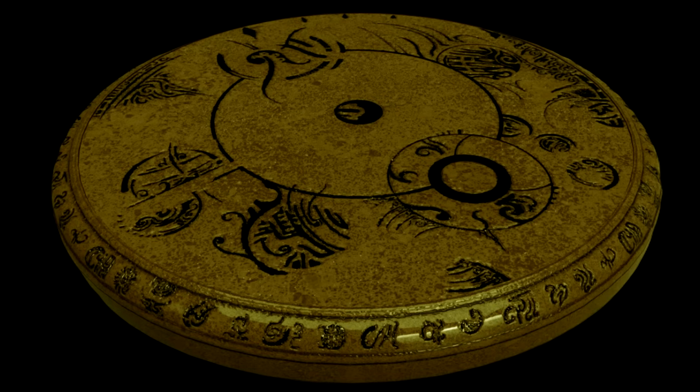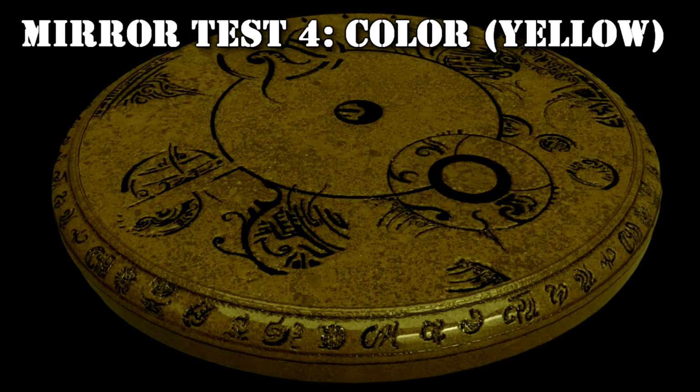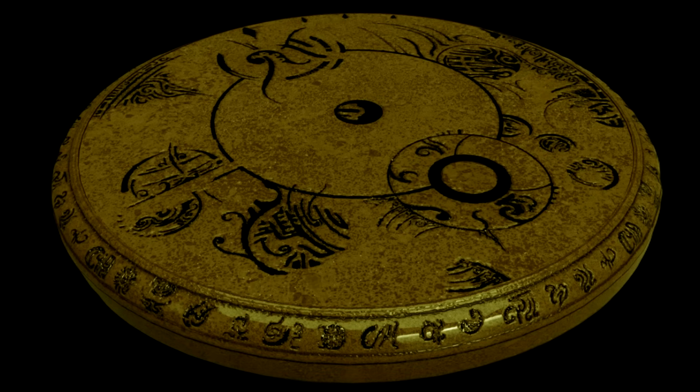The next test is classified as the Yellow Test. Mirror Test 4. Color: Yellow. D-Class subjects no longer authorized for testing. Testing focus has been shifted to data collection after analyzing the articles brought back from the previous 3 tests, to better understand the fate of the world accessed by SCP-093, and determine if safeguards, or practices, are required for our own world. Analysis of the brown fluid on the clothing of the lost escort team member has been filed with other recovered articles.